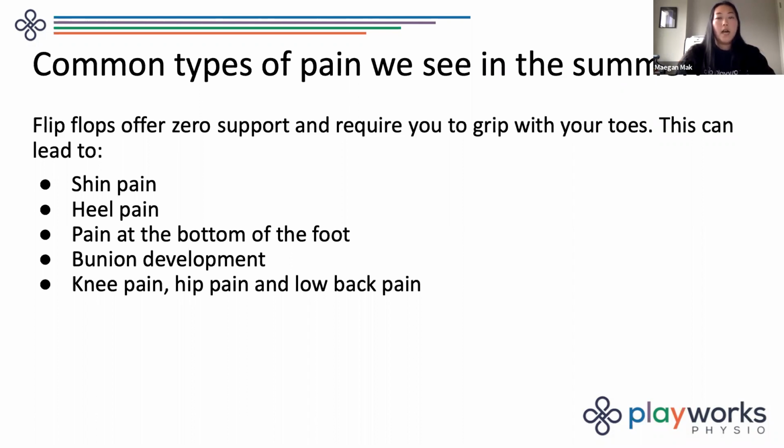We also start to see bunion development sometimes, and this is connected to a few things. One is that in the summer months we find that kids are not as active as they are during the fall and winter. Maybe they're not in as many activities, perhaps they're sitting on iPads a little bit more, especially right now during this COVID time that we're in. That can cause the hip muscles to turn off or take a little snooze. When these hip muscles aren't working as well as they should be, kids will use their toes to grip for more stability.